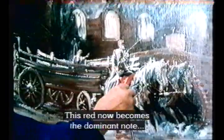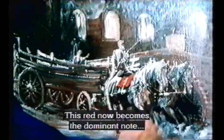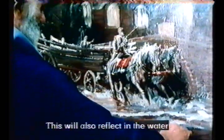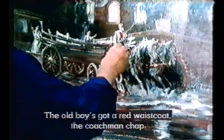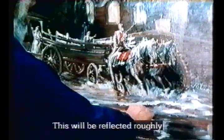This red now becomes the dominant note and will come into the water, reflect in the water. Whilst you've got the red on the brush, it's a good idea to carry through that the pole has red on it. This will also reflect in the water. The old boy's got a red waistcoat, the coachman chap. This will be reflected roughly.